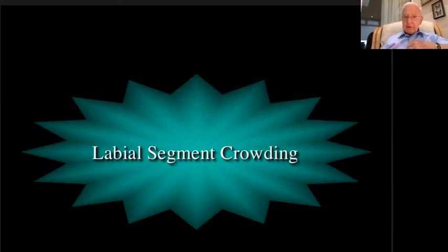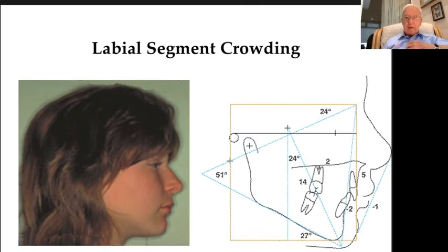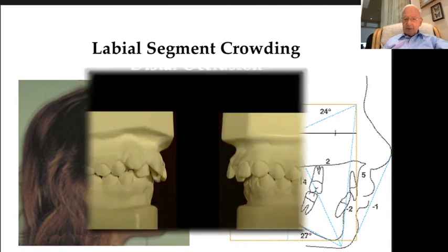The next patient has severe labial crowding. What are the guidelines to accommodate anterior crowding? The positive factor is that this patient has a good profile. The cephalometric analysis confirms that the upper incisors are retroclined and the lower incisors are 2 millimeters lingual to the APo line. The convexity of 5 millimeters is mainly due to mandibular retrusion.